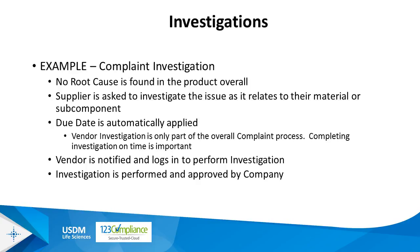And if you think about this, complaints have a timeline on which they need to be closed. You have, let's say, 30 days to close a complaint, or maybe 60 days. That means there is a timeline that the vendor has to follow to actually complete this investigation, and then provide the information back to the company. So that means that the due dates need to be enforced. The information sent to and received from the supplier needs to be readily accessible and easily communicated, and the back and forth communication needs to be easy.